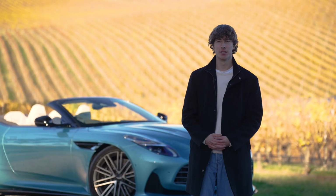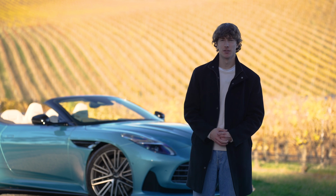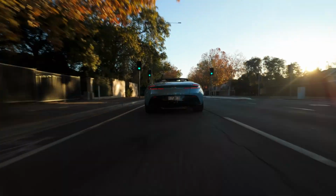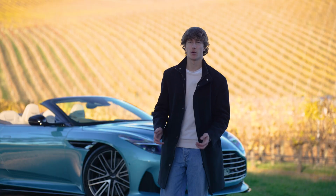The Aston Martin DB12 Volante is an open-air masterpiece. It's a statement of intent, not just from Aston Martin, but from anyone who chooses to own this car. It dares to blend performance with luxury, elegance with aggression, and tradition with innovation, and does so without compromise.